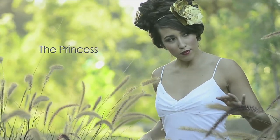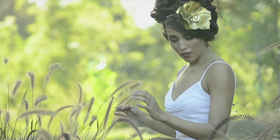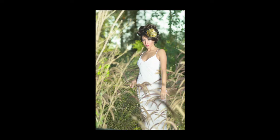So in the beginning, what we did is we incorporated her just being the actual princess. White dress, and then everything's happy, happy go lucky. And then it turns to a dark twist.